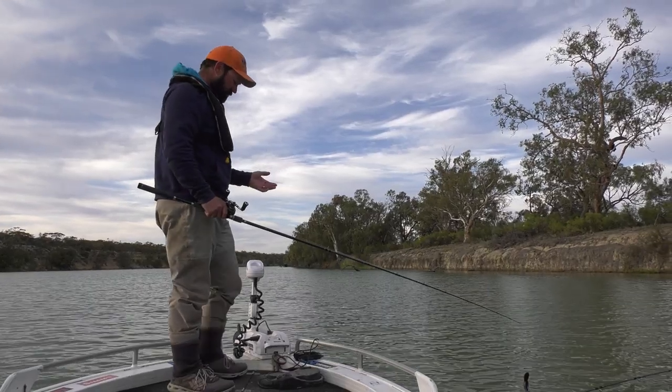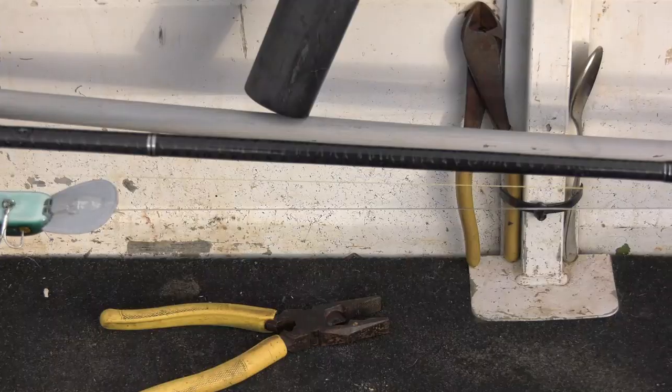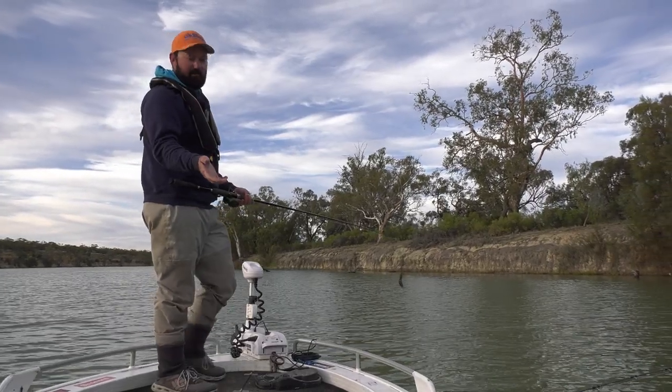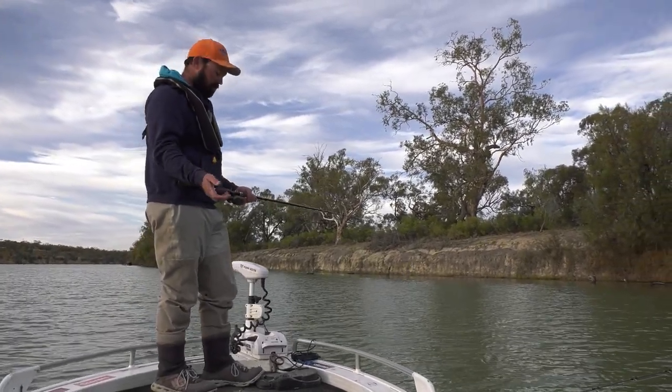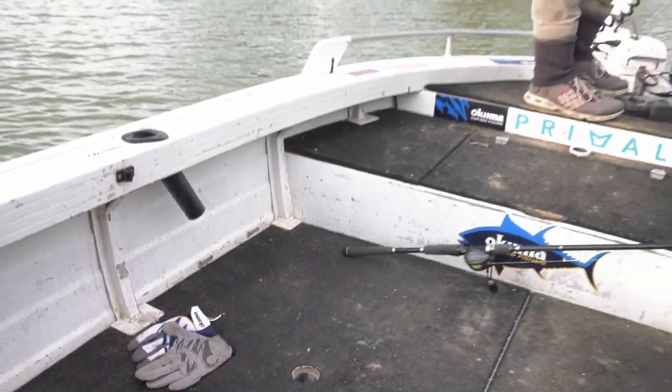So when I get that fish, I've got everything ready so I can make the whole process happen really quickly. Good set of pliers to get the hook out. In case you can't get that hook out quickly, I've got a set of cutters so I can just chop it if I need to, rather than damaging the fish. And I've got a set of gloves which is going to save my hands.